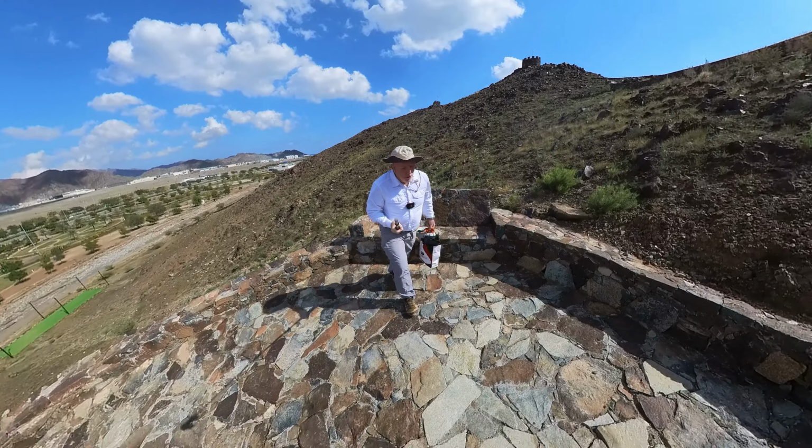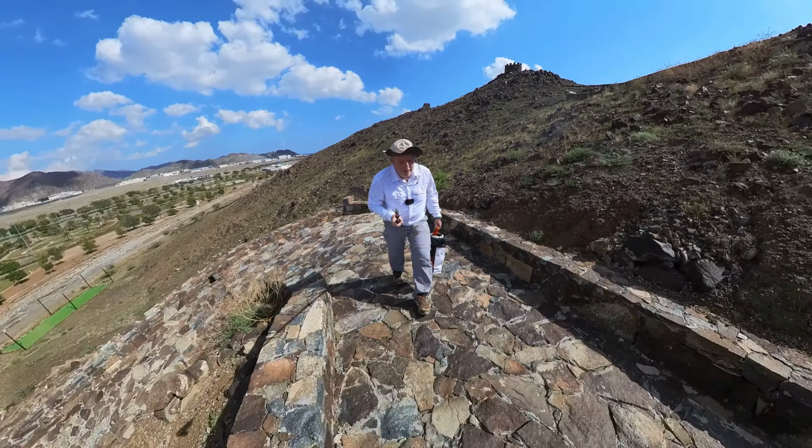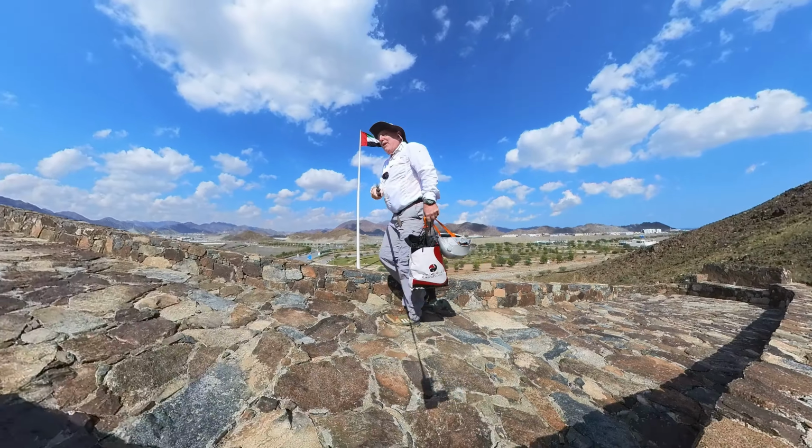No time, no rest for the wicked, as they say. No rest for the wicked. Onwards and upwards. You can, of course, see the 120 metre high big flag.